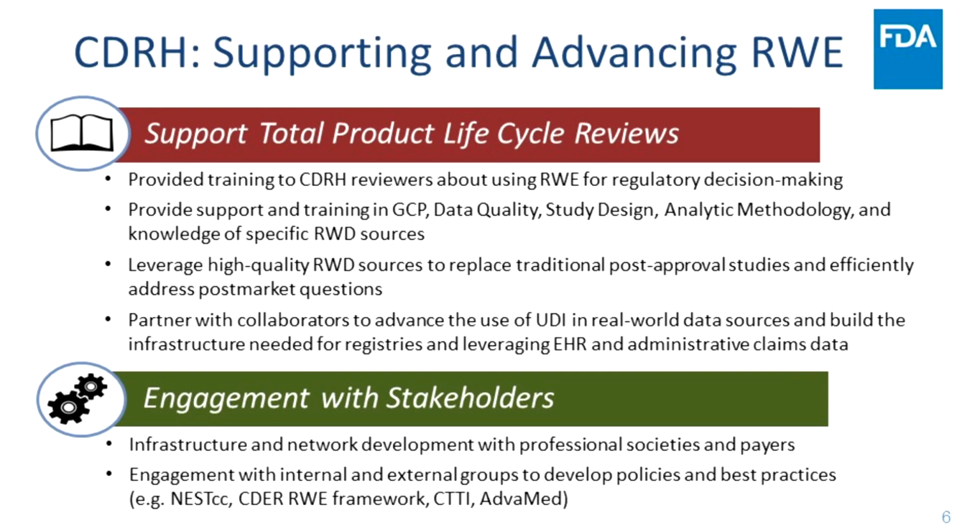supporting and advancing real-world evidence through our TPLC reviews, hiring staff with expertise in the use of real-world evidence, experts within CDRH providing support and training in areas including data quality, study design, analytic methodology, and knowledge of specific real-world data sources. Leveraging high-quality real-world data sources to replace traditional post-approval studies, and efficiently address post-market questions.